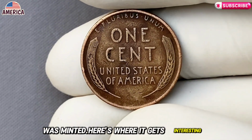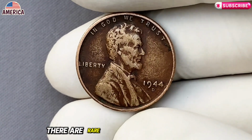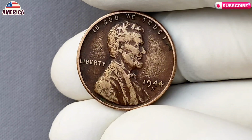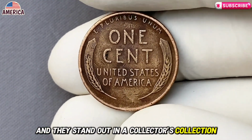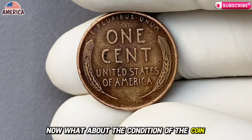Here's where it gets interesting. While most 1944 pennies are made of copper, there are rare error coins from this year that were struck using steel or zinc, which were left over from the previous year. These errors are extremely valuable because they were unintentional, and they stand out in a collector's collection as truly one-of-a-kind pieces.